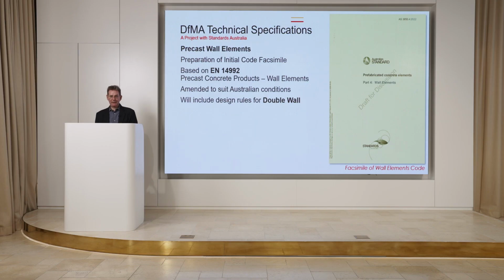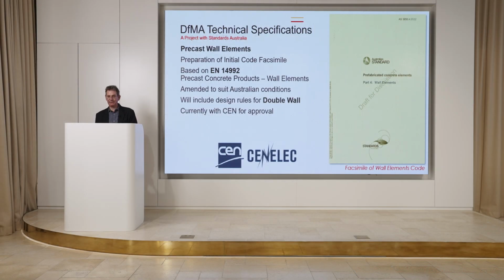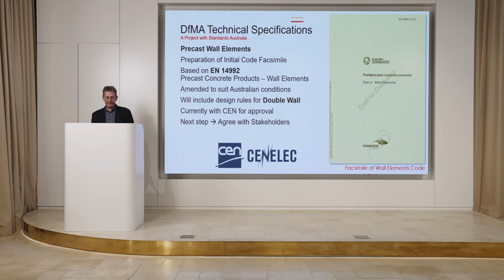Now finally, this is actually the first technical specification we're doing, and it may very well be a standard. And as part of this work, I prepared a facsimile of the code, British EN 14992, which is precast wall elements. And this will include design rules for double wall. It's currently with CEN for approval. That's the Committee European Normal, I think, the people who run the European standards. Once that's approved by them, we'll publish the facsimile and then agree it with stakeholders here in Australia.